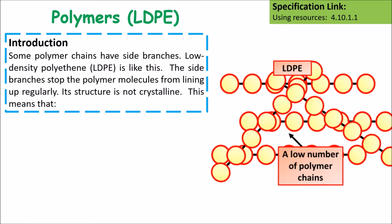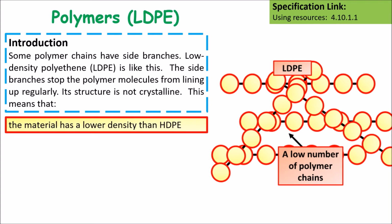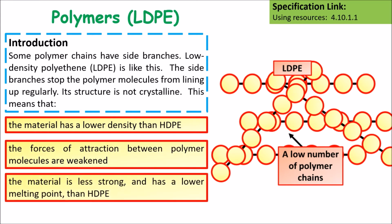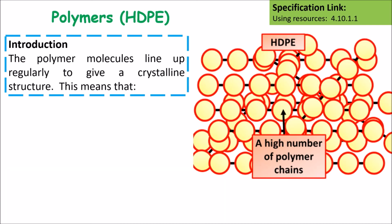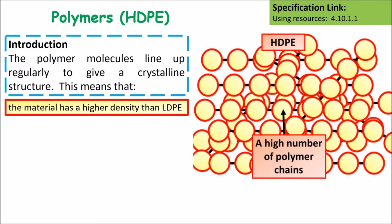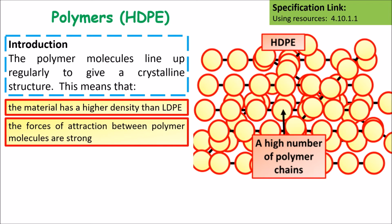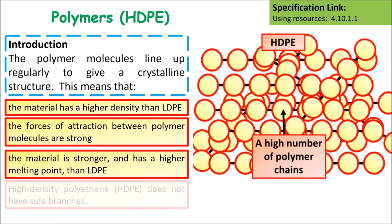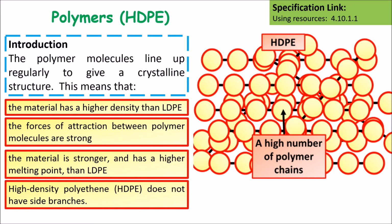Some polymer chains have side branches, so low density polyethylene is something like this. The material has a lower density than high density polyethylene. The forces of attraction between the polymer molecules are relatively weak, and the material is less strong and has a lower melting point. High density polyethylene has a higher density than low density polyethylene. The forces of attraction between the polymer molecules are relatively strong, so the material is stronger and has a higher melting point. High density polyethylene does not have that many side branches.